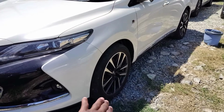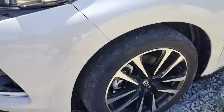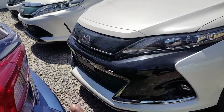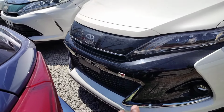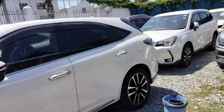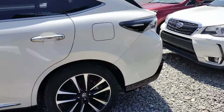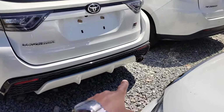Naangalia alloys ziko fiti hapa. Naangalia poa, iko na disc brakes with GR brake calipers over there. Kiangalia the front part, it looks amazing. It looks somehow different, unlike the other one. Naangalia venye kako. Let me show you the back side, then we go see the other ones. Yeah, the side profile looks amazing. Pia the back side looks good. Naangalia diffusers yake ina cut out.